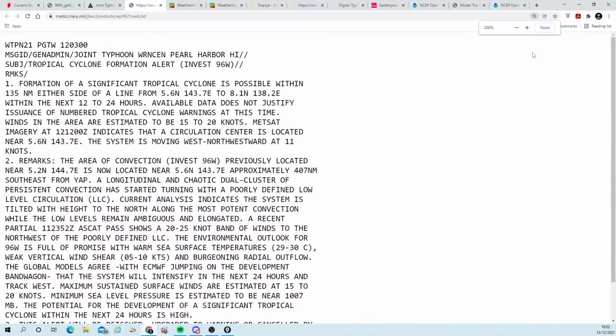So this is from the Joint Typhoon Warning Center in Pearl Harbor, Hawaii, United States. So again, there is in fact a tropical cyclone formation alert for Invest 96W. And they're saying that a significant tropical cyclone is possible within 135 nautical miles either side of a line from 5.6 degrees north, 143.7 degrees east, to 8.1 degrees north, 138.2 degrees east. So that's really what we're dealing with. And this could be issued within the next 12 to 24 hours.